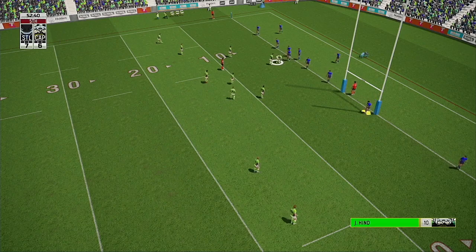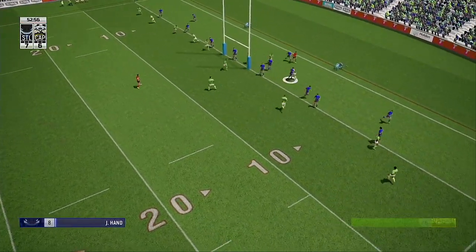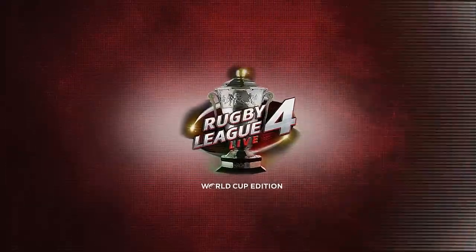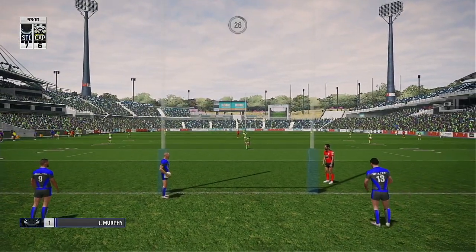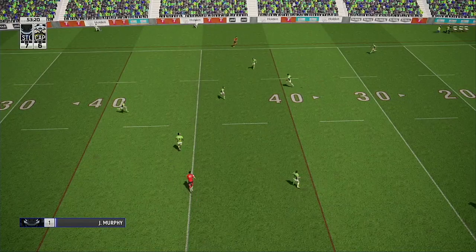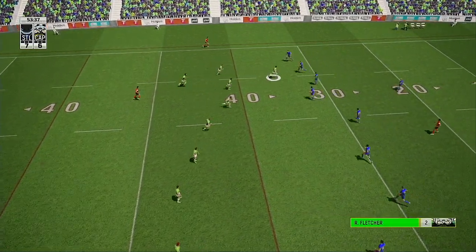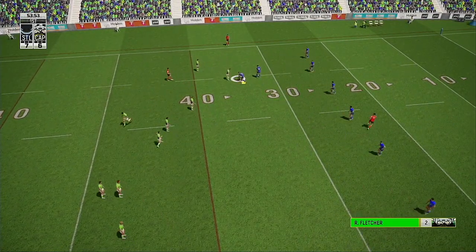Let's see what they can come up with. Loops it over the top. Phillips tries his luck with a grubber kick. Play on. They had them on the ropes here, but a little too eager, and a prime scoring opportunity goes begging. That is the perfect kick to the in goal. They'll get another set of six. A great result for a perfectly executed kick and chase. He finds open pasture. Referee has called him to play it. 30 metres out.